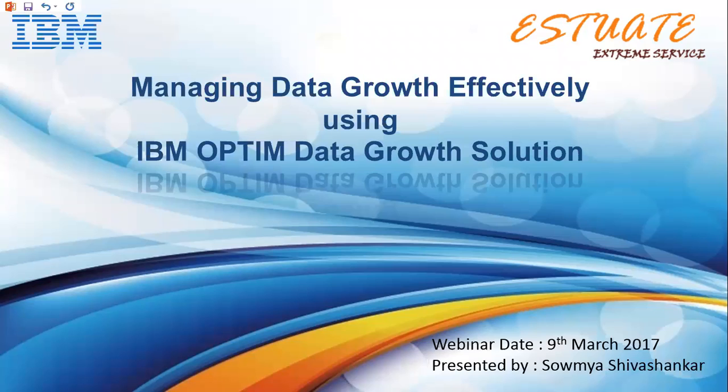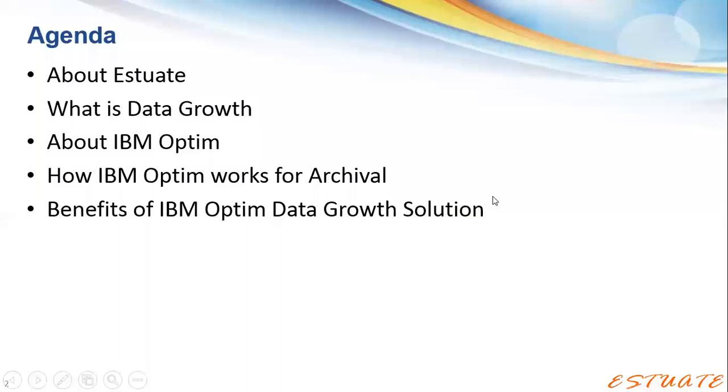So just a little bit of, I'll rather set the agenda straight first. Right, so to go about with the agenda, first I would brief you about S28. And Soumya will walk through what is data growth, what is IBM Optim all about, and how IBM Optim works for data archival, and what are the benefits of using IBM Optim.